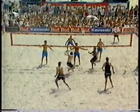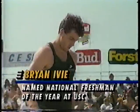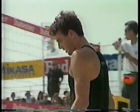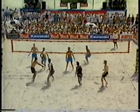Fortune puts it up again. Sado backsets Ivy, and he gets the line. And there's that battle of the big boys. Fortune blocking right in front of Ivy, but Ivy extends a little higher for that high hit down the line. National freshman of the year. A joust at the net.